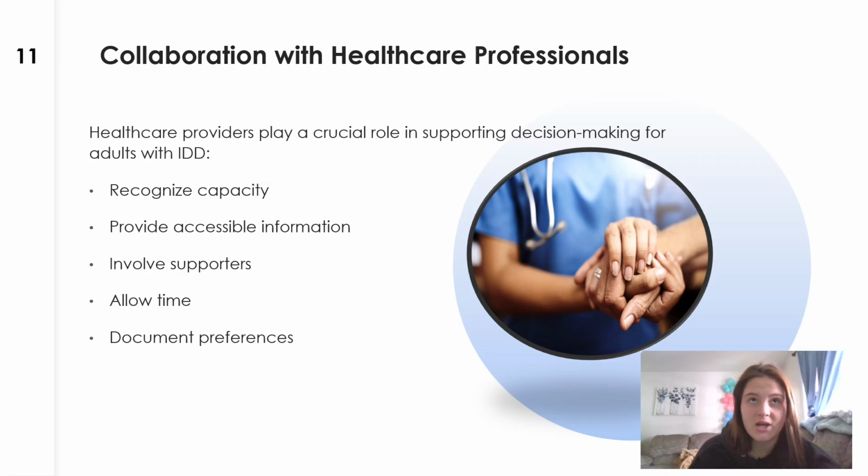It's easy for us as providers to go on a tangent with our medical terminology and abbreviations, but for them, they have no idea what we are talking about. So it's important for us to break it down in a way that they can understand it.